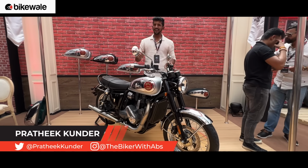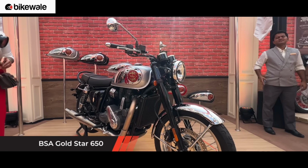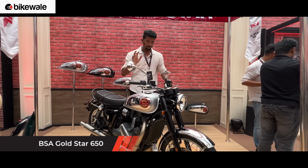I am Prateek, and the bike that you see here is the new BSA Gold Star 650. Now, before I proceed, I want you to know a couple of important things.